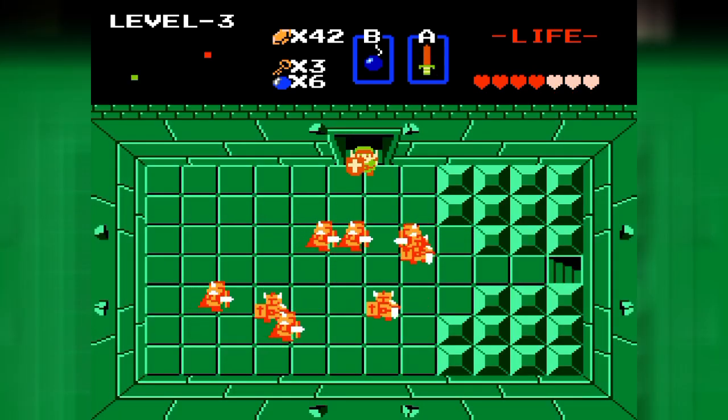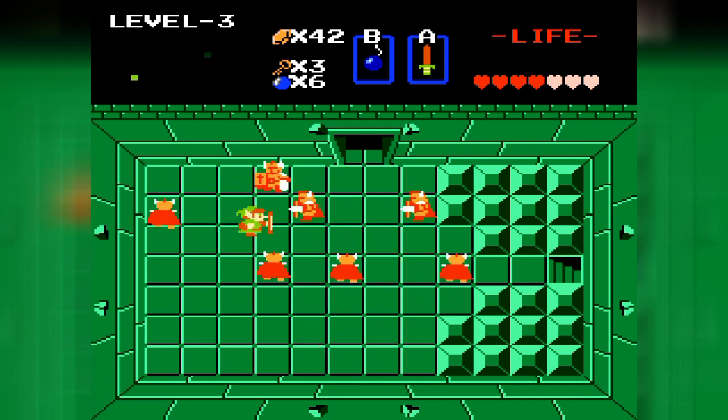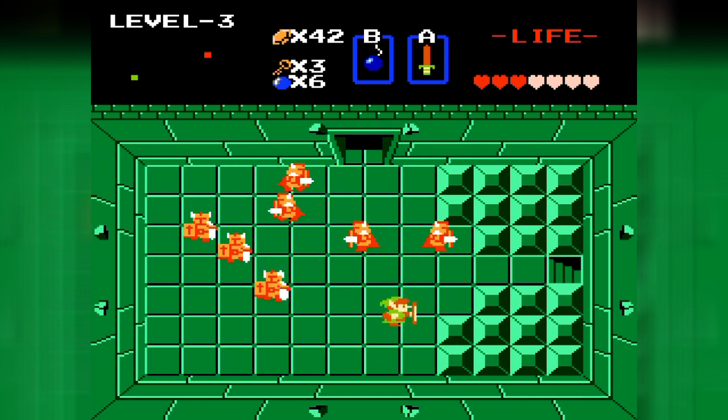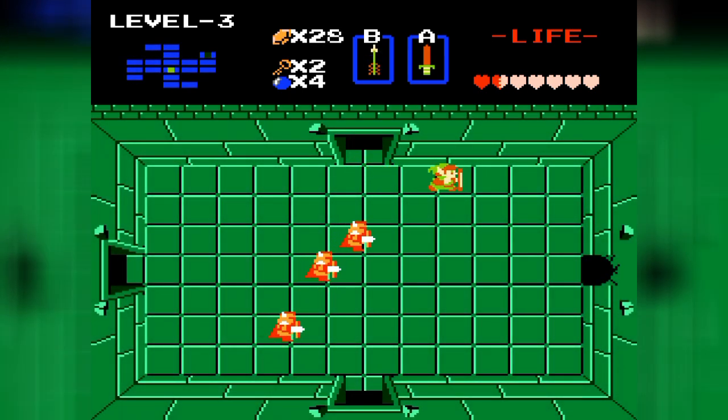I found that the dark nuts in the earlier dungeons gave me a lot of trouble. They hit hard, they're constantly moving, and hitting them from the front doesn't hurt them at all. Maybe I just suck at dealing with them. Later they're fine because you have armor and better gear, but early on I had a hard time with them.